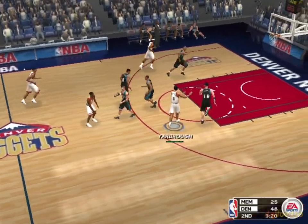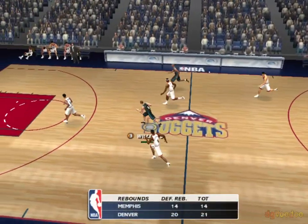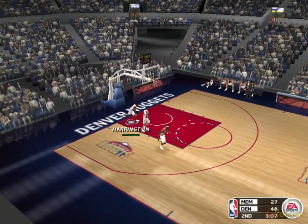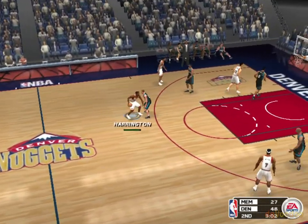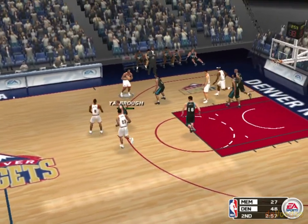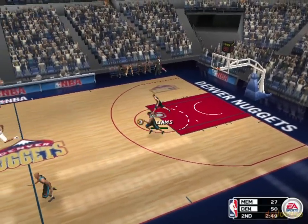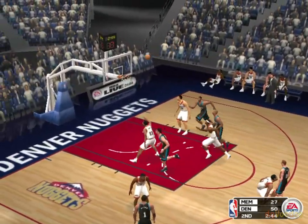Harrington sets up the offense. Yarbrough handles the pass. He puts up the jumper. Pearson boards it. They go on the break. Williams makes the lay-in. He's lighting it up, shooting 100% from the field. Harrington will bring it up court. He sets up the offense. One-on-one, this player's hard to stop. The assist to Vincent Yarbrough. Tries one from 3-point land.